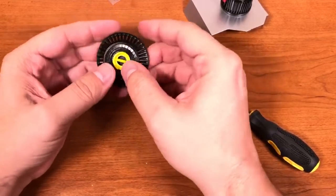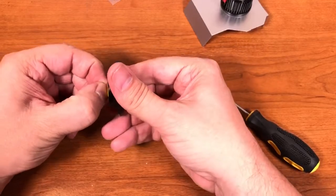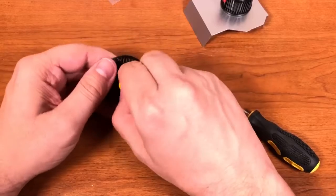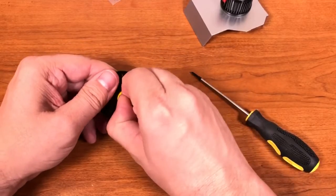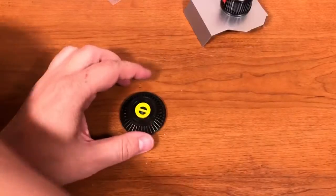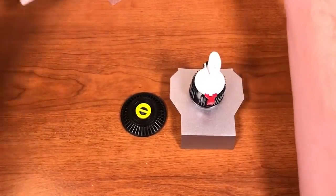And that's really hard to turn. It's really, really hard to turn. Okay, well, we'll just leave it like this. So there you go. Issue number 4 complete.